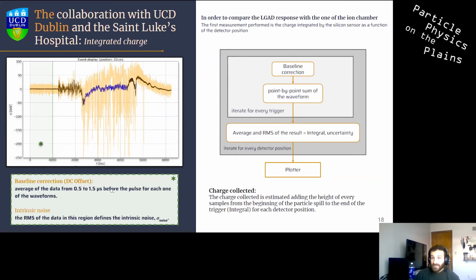In this green part, we can obtain a couple of parameters that we'll need for our charge integration. First of all, what is the DC offset that we have, that is, what is the baseline correction to apply at the beginning of our algorithm? We averaged from 0.5 to 1.5 microseconds before the pulse for each waveform, so we can have an idea of the DC offset. In the same region, we can calculate the RMS, the root mean square of the signal, to have an idea of the noise of our detector.